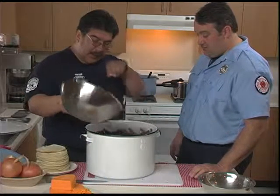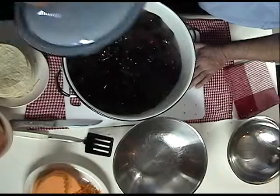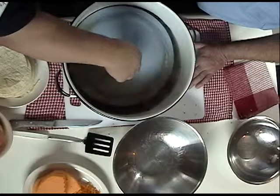Throw these in here. I'm going to push them down a little bit. And what's going to happen is these are just going to soak up water. And you notice they look like they're dehydrated. They are. And they're just going to plump up. Well, it'll take a couple minutes to get these chilies to soak up all the water.